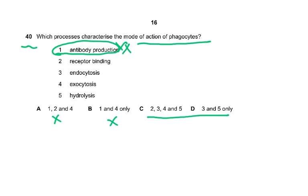Yes, it's right. So that is why the answer is C, which is why? Because they have receptors, they bind to it, and then they will cause endocytosis, and then, of course, exocytosis, and then the hydrolysis and all that. So 2, 3, 4, and 5, and the answer is C.